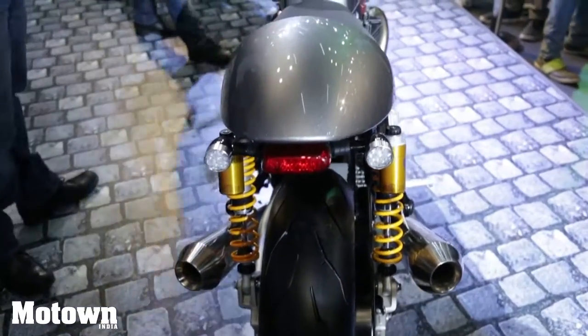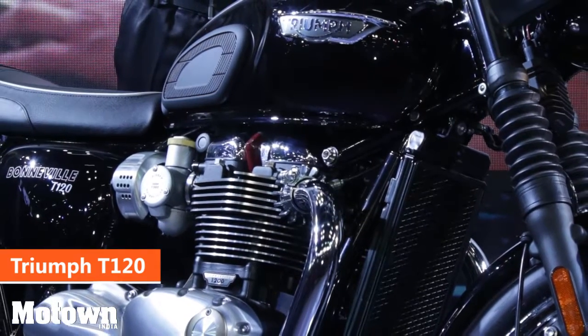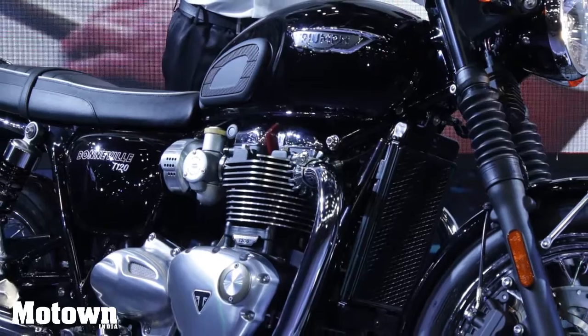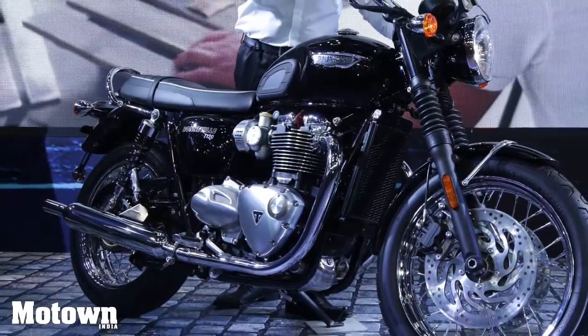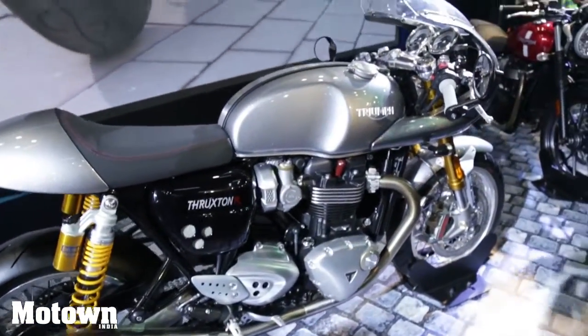At the heart of the T120 is a 1200cc engine that produces 105 Nm of torque at 3100 rpm. The presence of LED DRLs, twin-pod instrument cluster and chrome makes the bike look up to date. The T120 has been priced at Rs 8.70 lakhs.